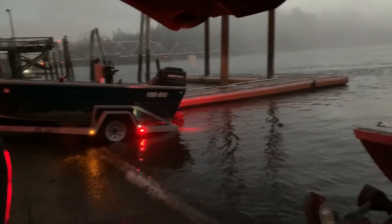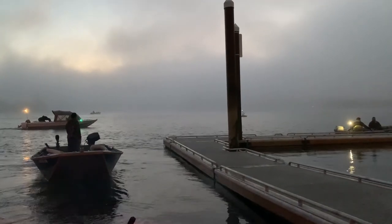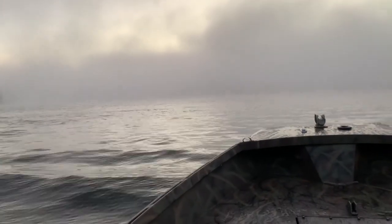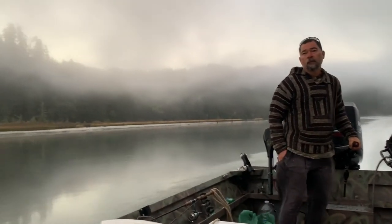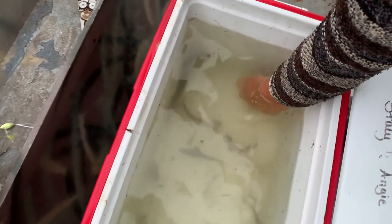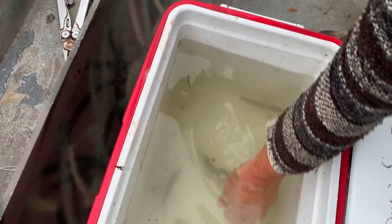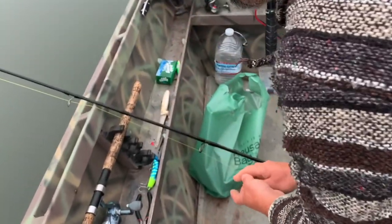This morning at the boat ramp. It's salmon season. But we're going out for a striper. Want to catch a big striper or a small one? You want a big bait or a little bait? Big. Absolutely right. Live and kicking.